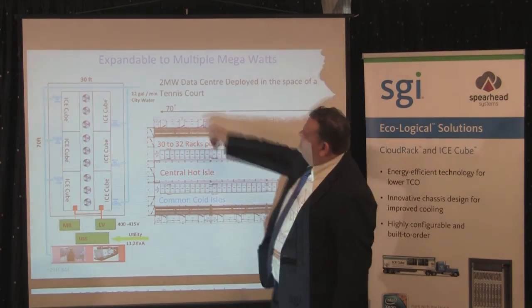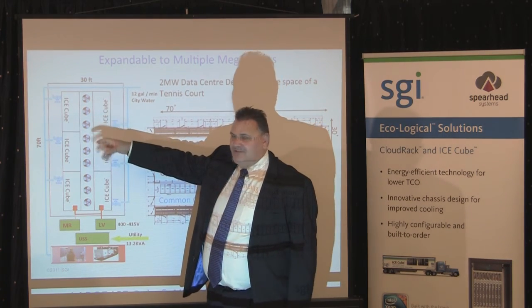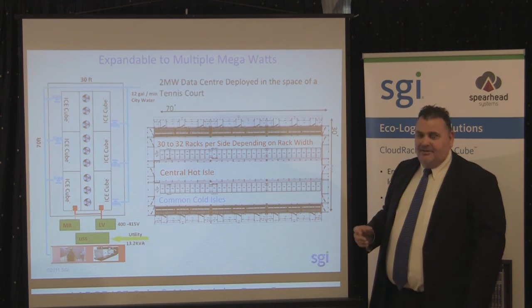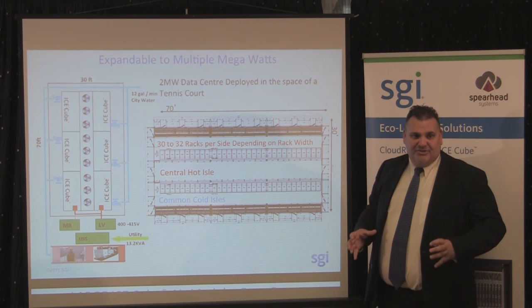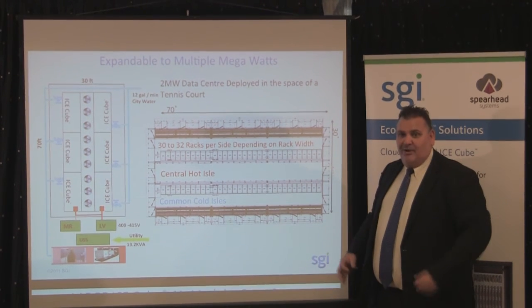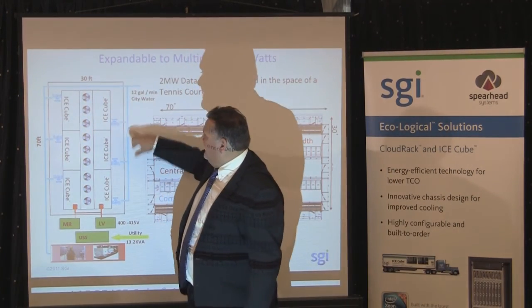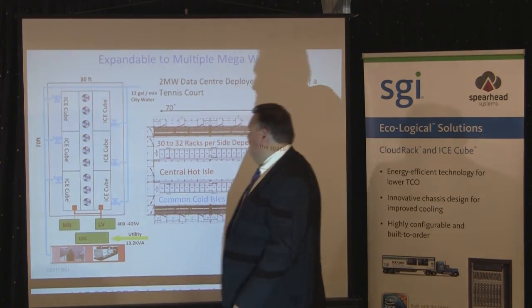Now, let me put that in perspective so you understand what I mean. This is a tennis court. I'm sorry it's in feet, it's the American slide, not in meters, but it's a tennis court size. If you think of a tennis court, here I've got 6 containers. This is a 2 megawatt data center on the size of a tennis court. So think the size of this room pretty much. I've got a 2 megawatt data center. Basically you're putting in 6 containers, each with a tap connector in. In the middle I've got a fan system that puts the hot air out.